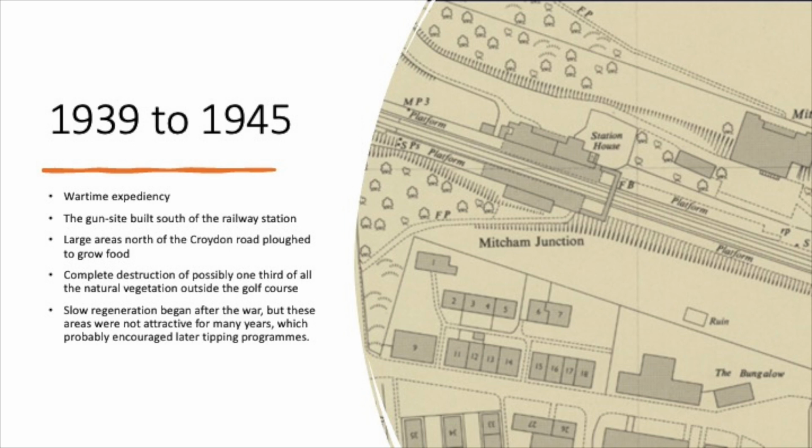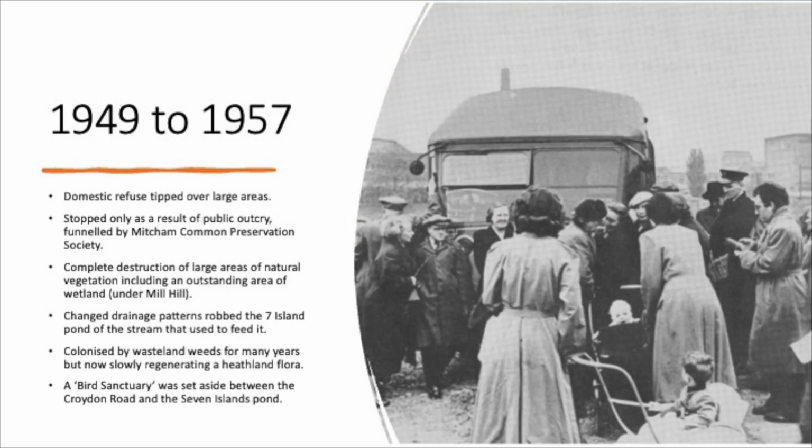Slow regeneration began after the war, but these areas were not attractive for many years, which probably encouraged later tipping programs. 1949 to 1957. Domestic refuse tipped over large areas, stopped only as a result of public outcry funneled by Mitcham Common Preservation Society. Complete destruction of large areas of natural vegetation, including an outstanding area of wetland under Mill Hill.